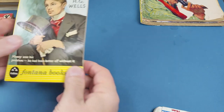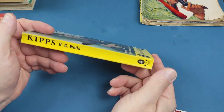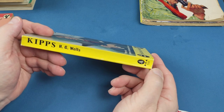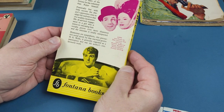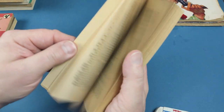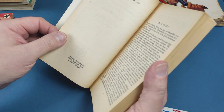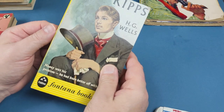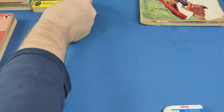A few more. This is quite nice. Kipps by H.G. Wells. Definitely haven't got this one. This is a nice early... Well, look at that. It's Fontana number 500. And it's a film tie-in with Michael Redgrave. It's the film tie-in of Kipps. Who'd have thought? A little name, a little date inside, July 61. And it is the first Fontana printing. Looks really, really nice condition. They're almost mint.